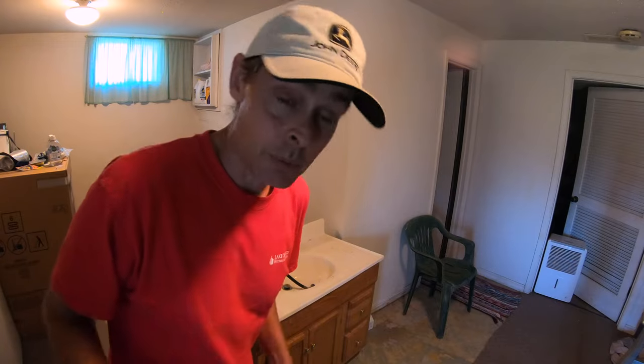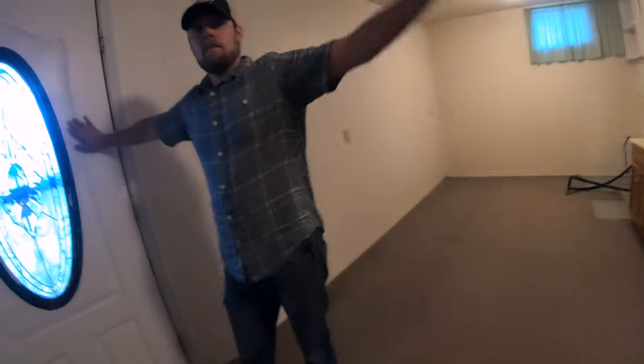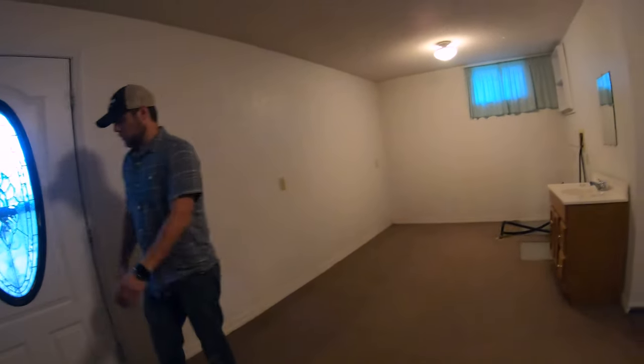This was here when we bought the place. Basically a two-story house, just because you do have a walk-in on the main level. Okay. And so it's not, you know, the split entrance. Yeah.